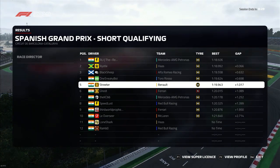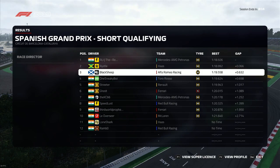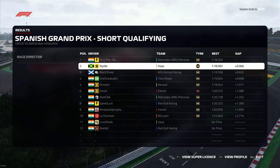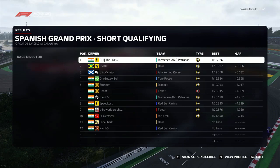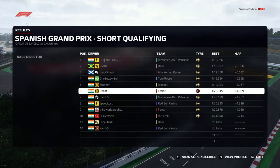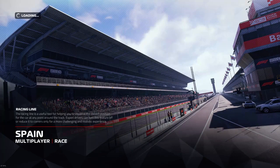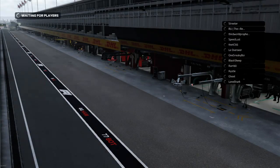That's your quali results. P1 for Mercedes, P2 for the Haas, and P3 for Black Sheep on the Alfa Romeo. Just 66 thousandths between P1 and 2. The Jamaican whistle for today. So the newbie Ghost, entire second, but on the softer compound of tires. Should be an interesting strategy for him. Hope he can follow through. He might do a two-stop, but pretty sure he'll move on to the hards.